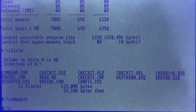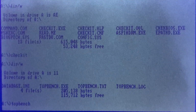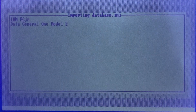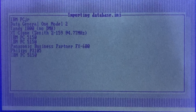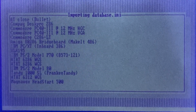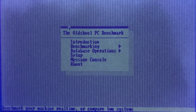The next thing we're going to do is look at Topbench, so I'm going to just swap disks again. You can hear me ticking away on the GoTech. Now, here's Topbench. So Topbench is a new solution that's come out in the retro community. I'll leave a link to the website for the developer below. It's a great bit of software, really amazing. On this model, it will take a really long time here, so I'll probably speed this up. Now we'll get to the benchmarks.